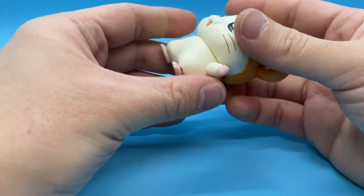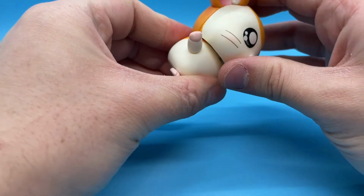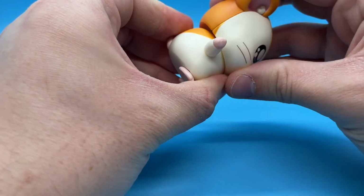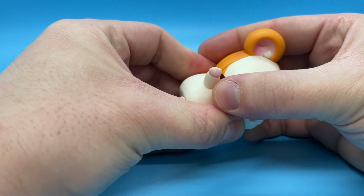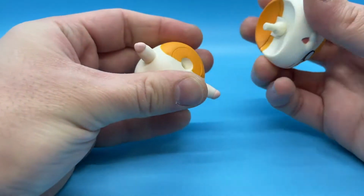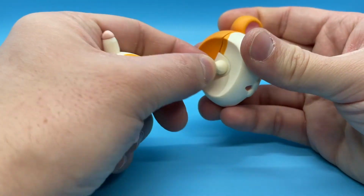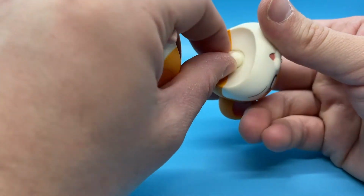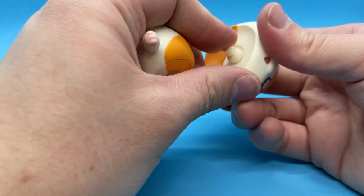Now, when it comes to articulation, it really doesn't do much at all, but it does have some articulation points. So his head does move forward and back a little bit. It's just not on a ball joint. It's on one of the Nendoroid joints. So one of these kind of joints, you can see. So this can rock forward and back, but this can actually turn if you wanted it to. And then you can have it go the other direction if you wanted it.